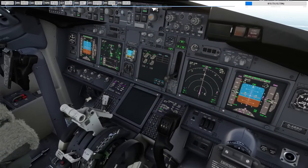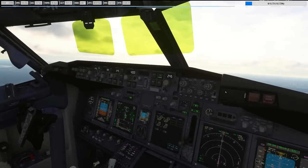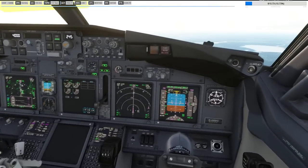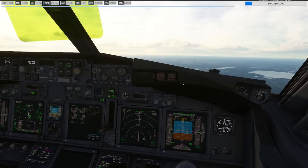And the landing checklist. Start switches, continuous. Recall, check. Speed brake, armed, green light. Landing gear down, 3 green. Auto brake, 3 set. Flaps. Glide slope capture, 4000 feet, missed approach set.